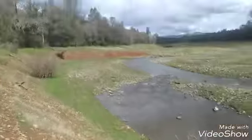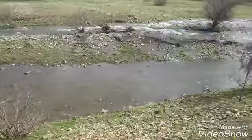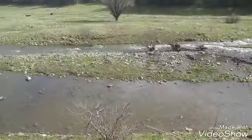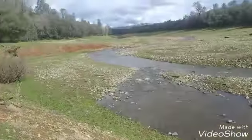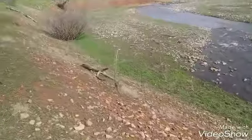Back at the spot now, the sun's out, the water level has dropped quite a bit. It was up in that high bar there. Been trying to get away from the rain all day. Now it's not raining here, so back to the spot.